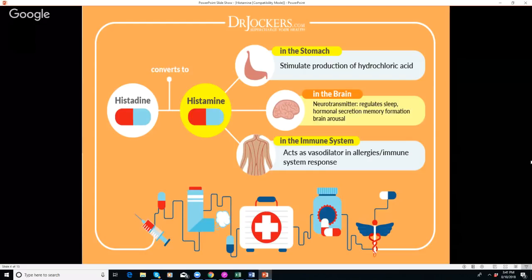Hydrochloric acid is not only a digestive aid, but also it protects our body from infections getting in, because the acid is very acidic and it breaks down bacteria and different types of pathogens from getting into our system. Now, in the brain, it's going to help regulate sleep. It's going to play a big role with arousal. In particular, histamine gives us a little bit more of a heightened sense of alertness because, again, it's associated with a stress response. So, in the immune system, it's going to vasodilate different blood vessels. It's going to create more inflammation, activate the macrophages, and increase an inflammatory response in the body.